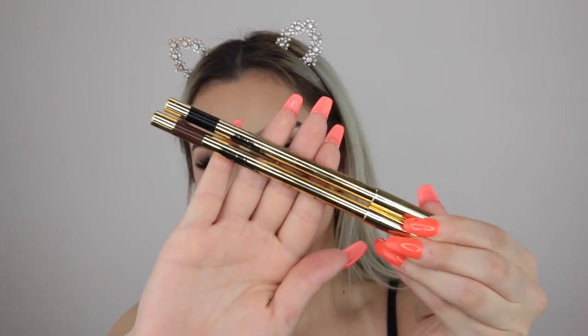So I can't really decide which one I want to use because if I add some black, it'll make it very dark. If I add some brown, it'll make it a little bit more natural, neutral. If I use the nude, it'll make it more doll-like. Okay, you know what? I'm going to go for the dark side today, even though I said that I'm going to kind of go for the very innocent look. I'm going to go ahead and use the brown and the black. The brown is going to go onto my waterline. The black is going to go on my tight line just to make it even darker.